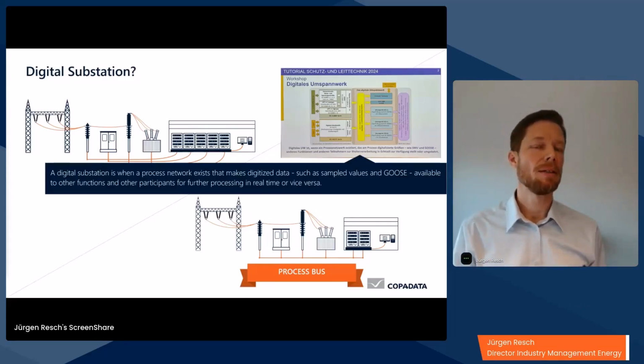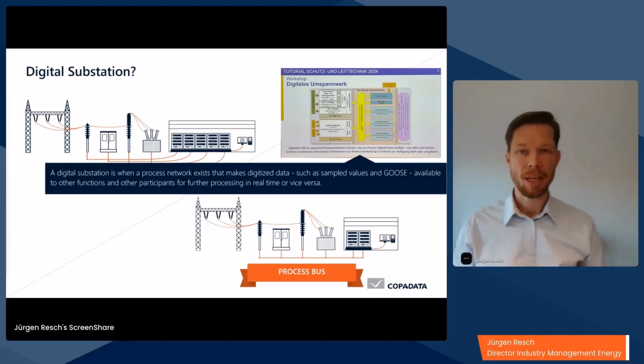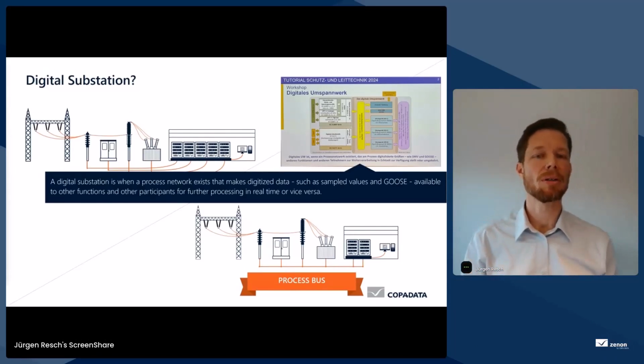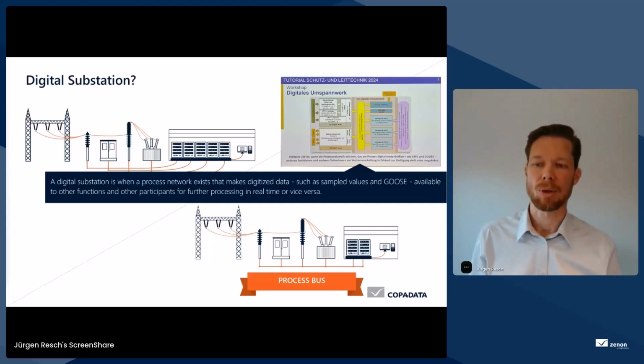And the definition they had at this conference in Leipzig in spring of this year is, and I translated this German sentence into English: a digital substation is when a process network exists that makes digitized data, such as sampled values and GOOSE, available to other functions and other participants for further processing in real time and/or vice versa. So that means, when you digitize the data very early, then you talk about a digital substation. And I would say this is clearly the case for the others that say, okay, with the process bus, we talk about the digital substation.